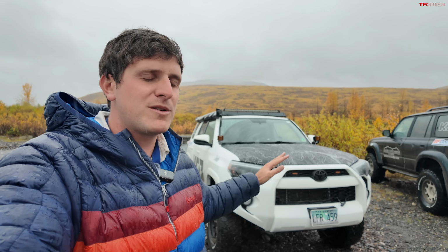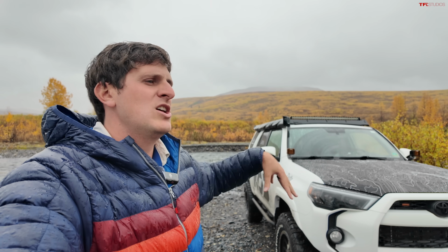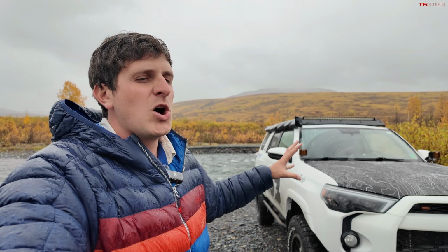And then I know how it's done and where it's done, and the whole gamut of things. So I would much prefer to buy a stock 5th gen 4Runner than something like a modified one, do it myself, and then know it's going to be good to go.